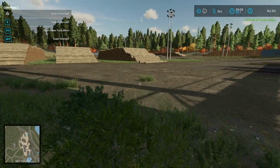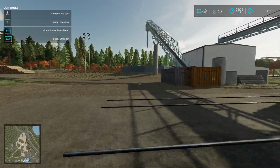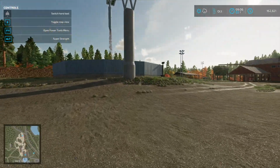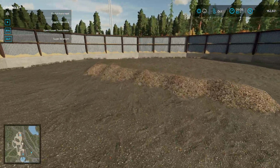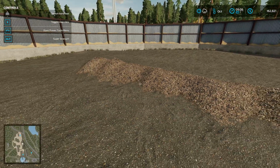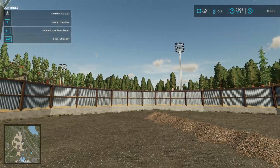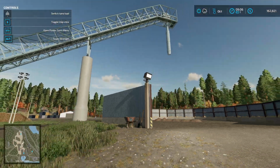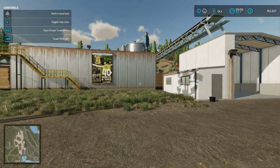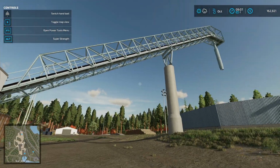And where is the lumber pile? That's what I'm looking for. There it is, over there. Not the lumber pile, the sawdust pile. So you can see it's putting out a little bit of sawdust. But does it tell us anywhere how much we have? No, I guess we have to check the production itself. Nope, it just says storing. So I have no idea how much sawdust we have so far. But I am told that by putting sawdust or end pieces in the chopper, we can get a lot of wood chips.